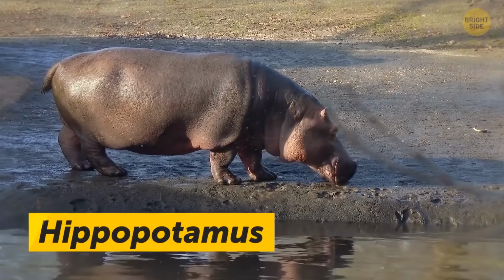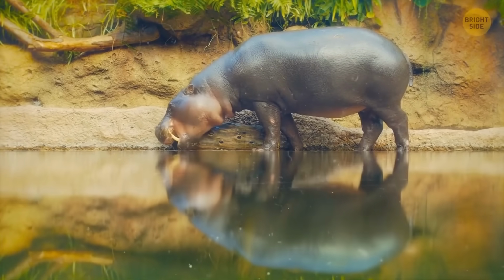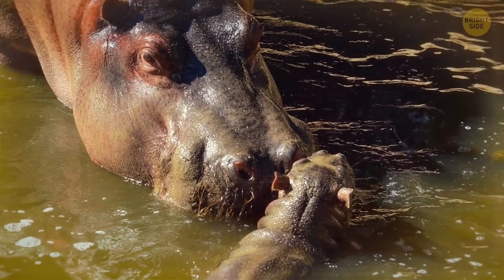Hippopotamus pregnancies last about 8 months, despite the animal's big size. When ready to give birth, hippo moms leave the herd for 2 weeks to establish a strong connection with their babies. Hippo calves are born underwater, so they learn to swim from the very beginning.